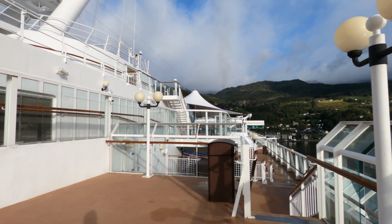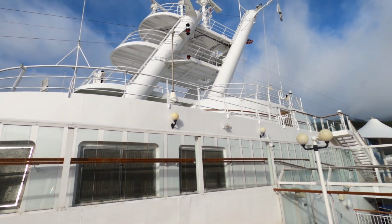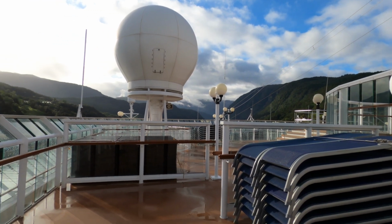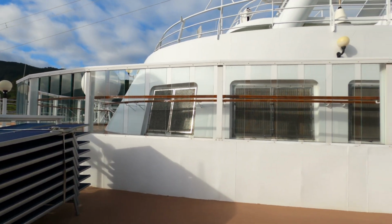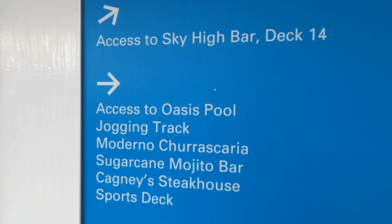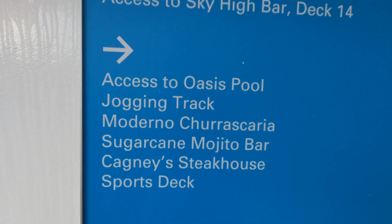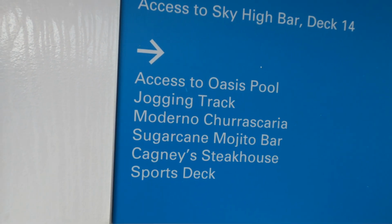And there's a bar, I'll show you that from the other side. And this is the front of the ship. Still on deck 14 technically, and we'll walk down to 13 right now. So that bar that I just showed you is the Sky High bar on 14, and then 13 you have access to some restaurants, and you can see the pool, so we'll go there next.